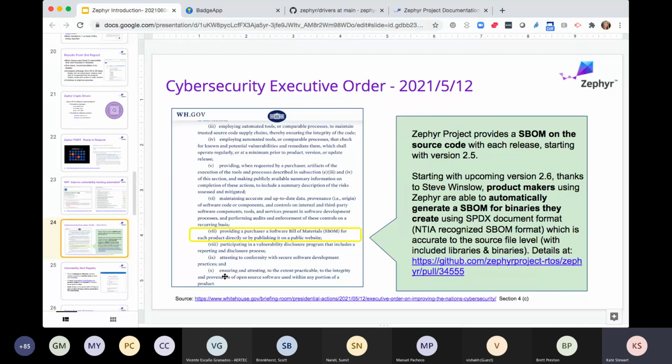The fact that we've been adopting all these best practices as we've been going along means we're not scrambling right now. We're actually sitting pretty well. Always room to improve, but as we can figure things out, we're there. It also amused me, if you look at the very last line here, that they were asking for ensuring and attesting to the extent practical to the integrity and provenance of the open source software within any portion of the product. Well, Zephyr itself is open source, so all of these above things pretty much apply.